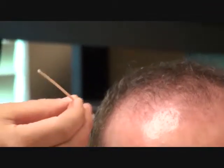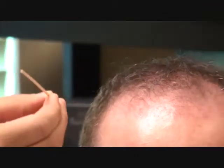You can see that the hairs are angled forward. The direction of them is also forward. They're not going straight this way or straight up or anything like that. They're directed in a nice forward angle, which is what you'd expect.